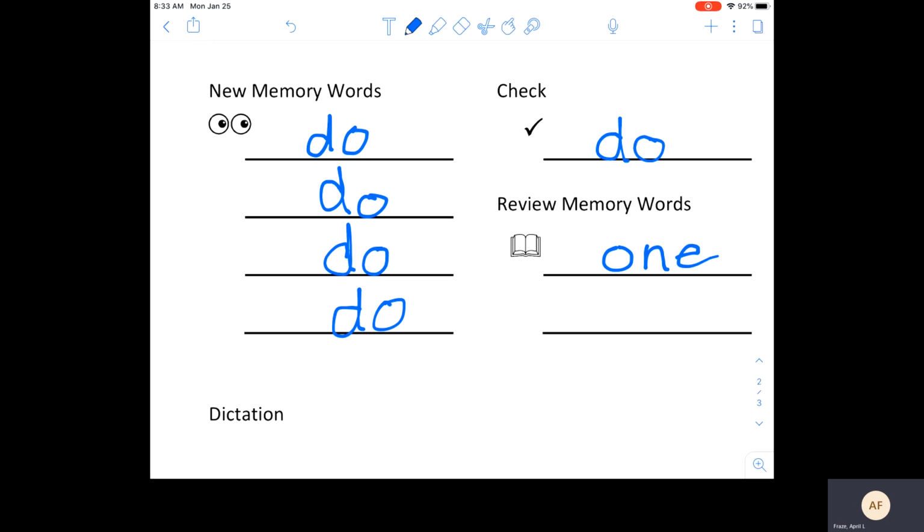Next review word is which. Which way did she go? W, H, I, C, H. Which. Which way did we go?